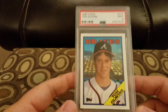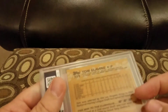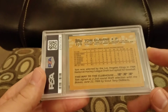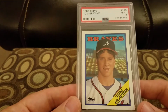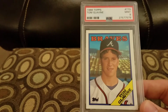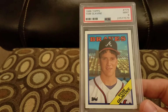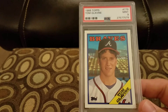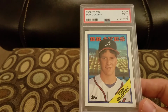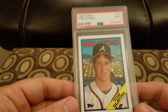I have a Tom Glavine '88 Topps PSA 9. This was another self-submission. Obviously I was hoping for a 10, but it came back a 9. I can't remember if he's in the Hall of Fame or going to be on the list soon, but I'm not going to sell this card for $8. I'll just keep it. There's no sentimental value to it, but it's still worth more to me than $8.